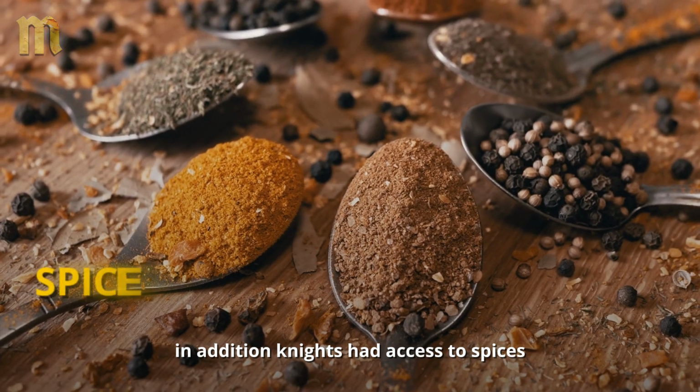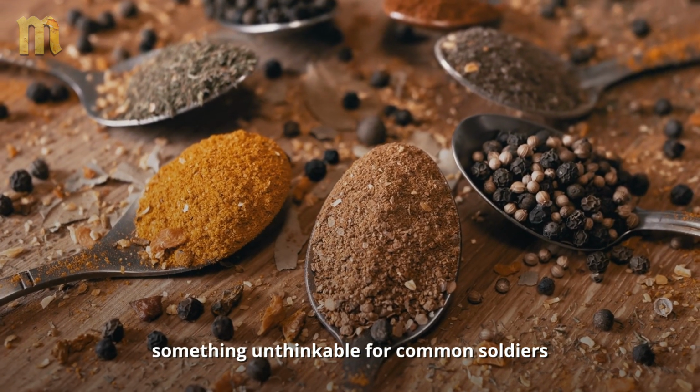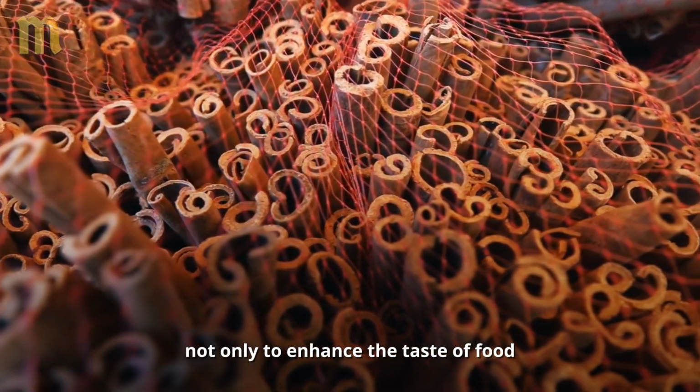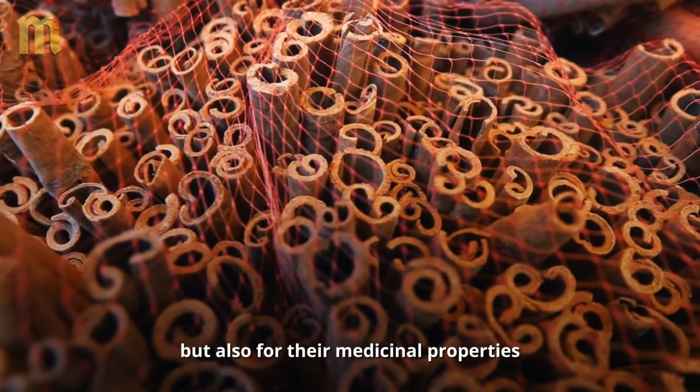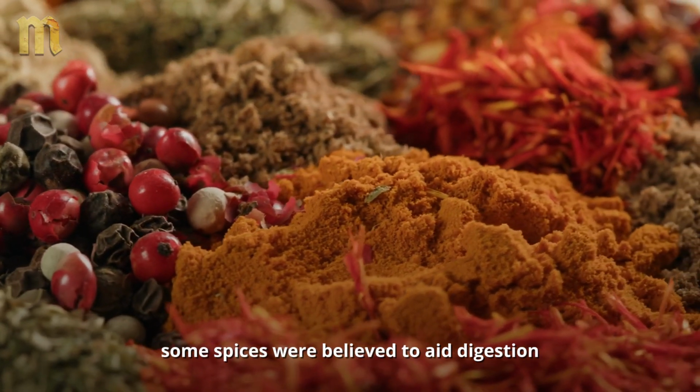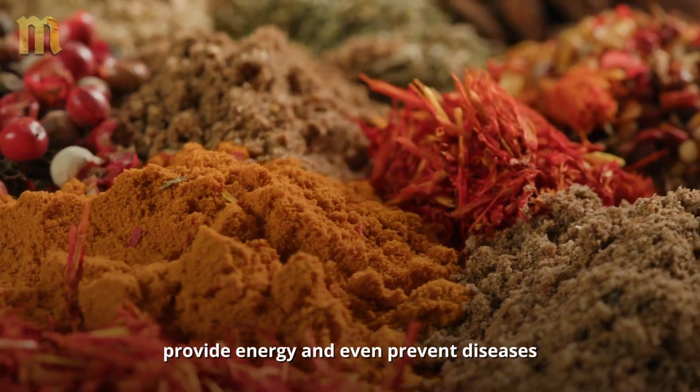In addition, knights had access to spices, something unthinkable for common soldiers. Black pepper, ginger, and cinnamon were used not only to enhance the taste of food, but also for their medicinal properties. Some spices were believed to aid digestion, provide energy, and even prevent diseases.